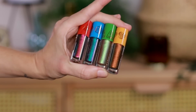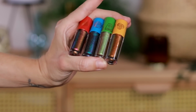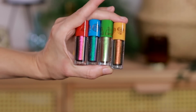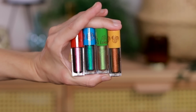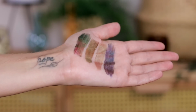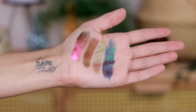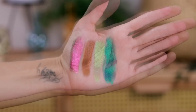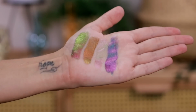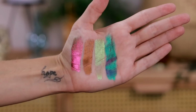And then the last thing that we're going to be talking about is, of course, the multichrome shadows. These multichrome shadows created quite the buzz, and when I first saw them, I thought, ooh, I don't know if these are going to be it. I will say, these are definitely toppers. These are not 100% black base. They will not cover your skin with just one thin layer. And if you layer them up, I've heard from others that they become a little heavy on the eyes.